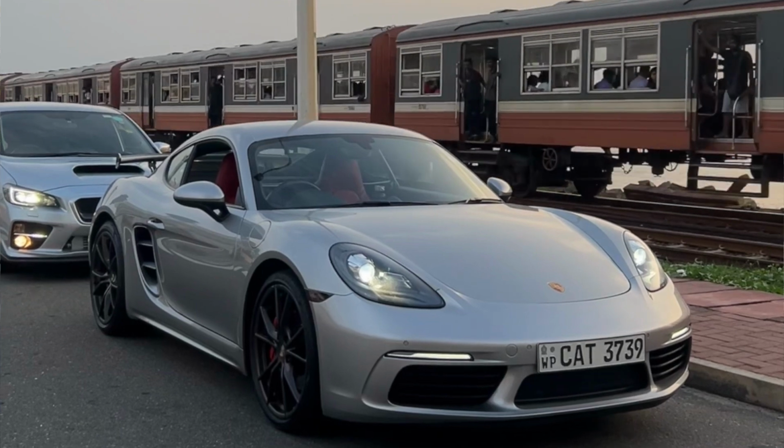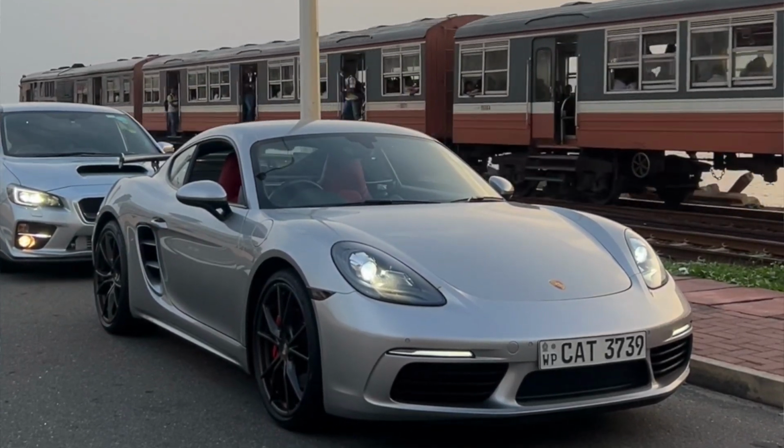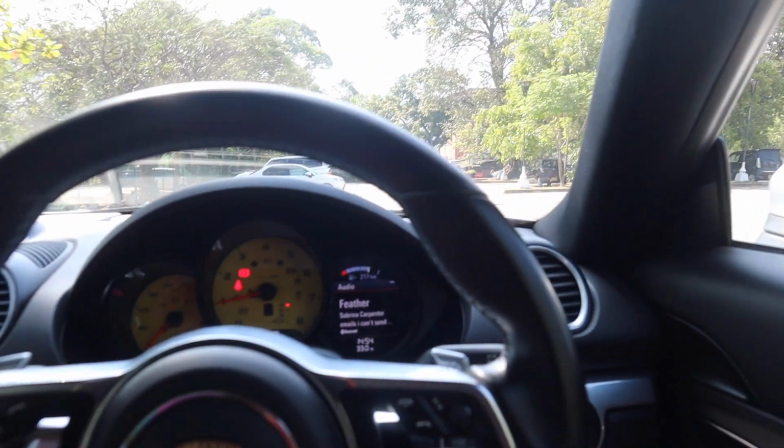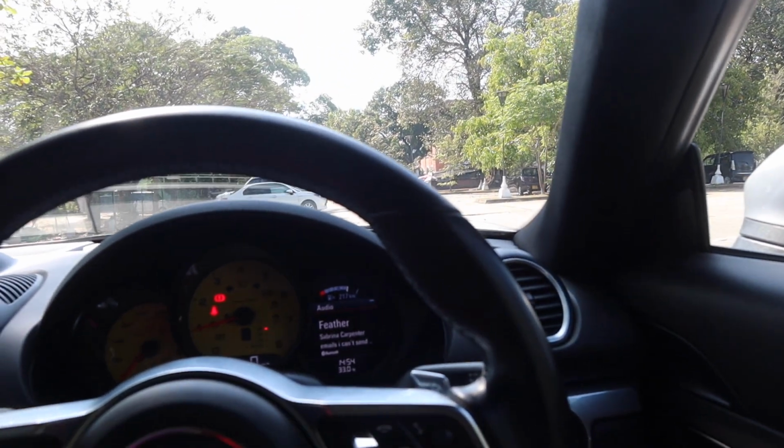But overall, I think the car looks great, and I think it gets the right amount of attention, sometimes a bit too much attention in this city. But it's a really good looking car.